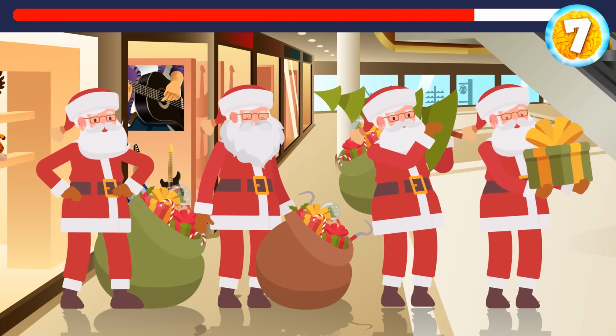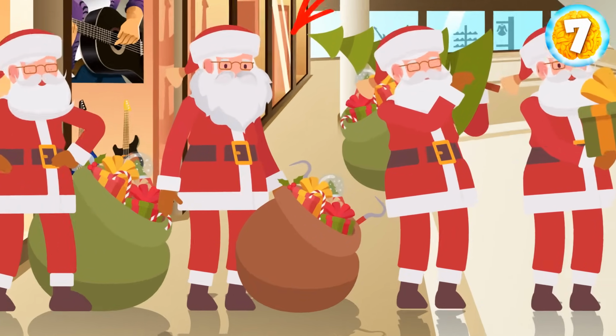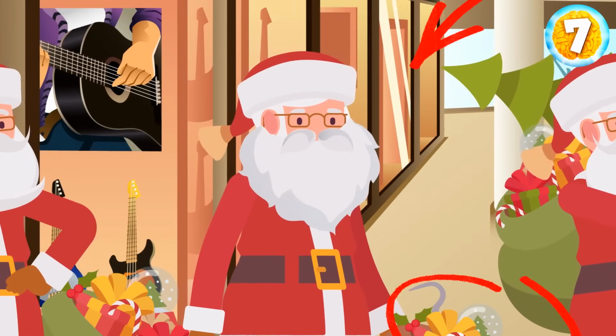It's the 3rd Santa. He's hiding a couple of crowbars in his bag. Also, his beard and mustache are different from the other Santas.